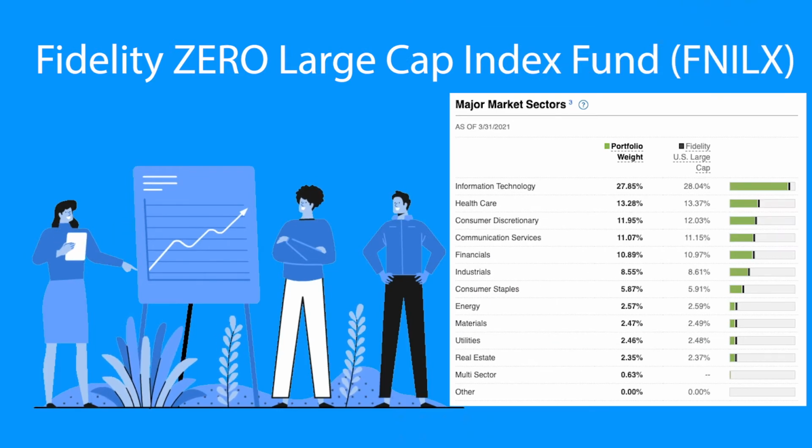And when you look at their major market sectors, you're invested in information technology, healthcare, consumer discretionary, communication services, the financial industry, industrials, consumer staples, and a little bit of energy, materials, utilities, and real estate, just to round it out. The great thing about being in all these different market sectors is that when there's a shift or a rotation, say for example people are selling out of technology, you still have some skin in the game when it comes to healthcare, financials, and energy. That's the great thing about an index.